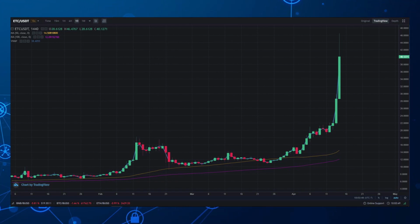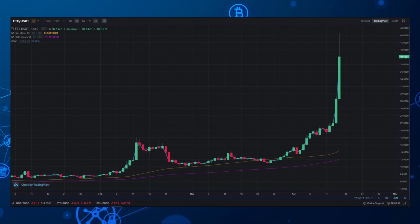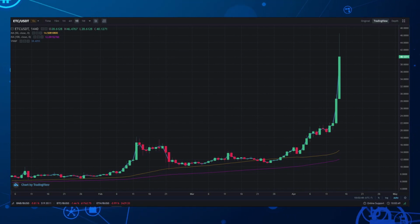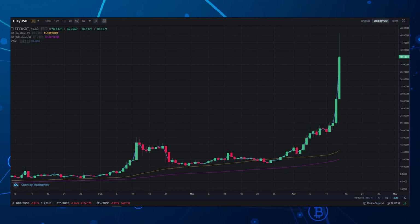Current resistance level is $46.47. Potential support is $32.96, and a stronger support level is $29.38. And now for the technical analysis.